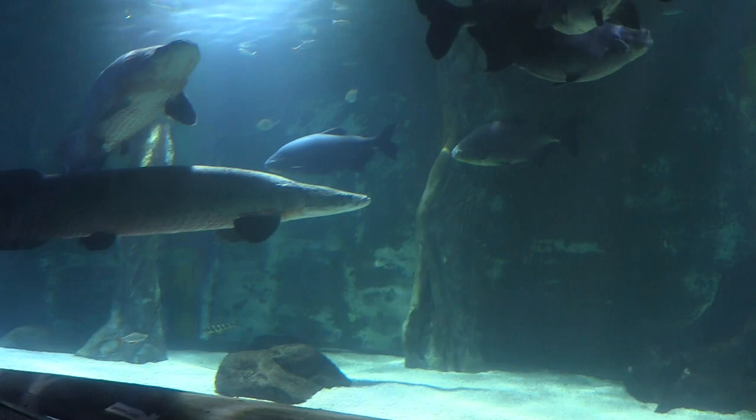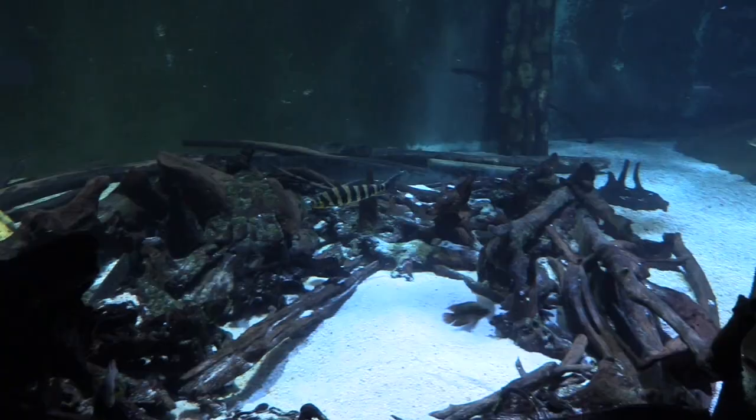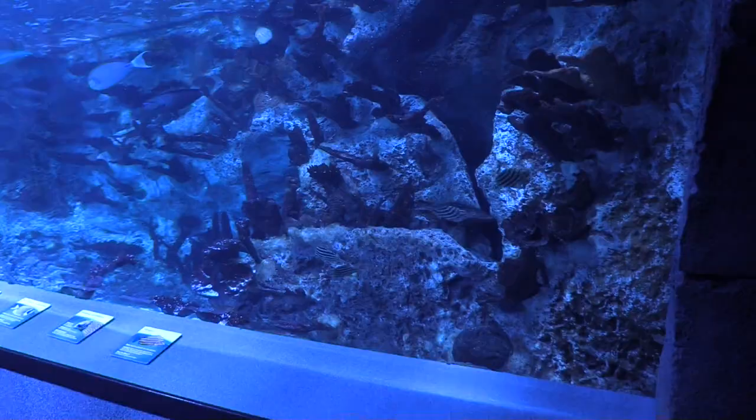Striped headstander. Big long one. Another one. This tank is part of the tunnel. There's another big fish tunnel.